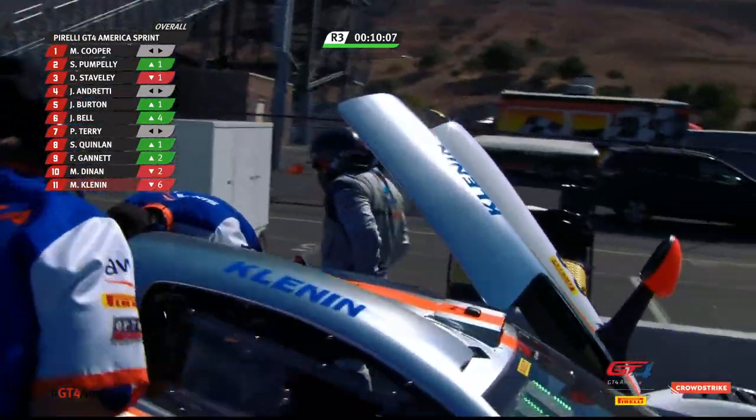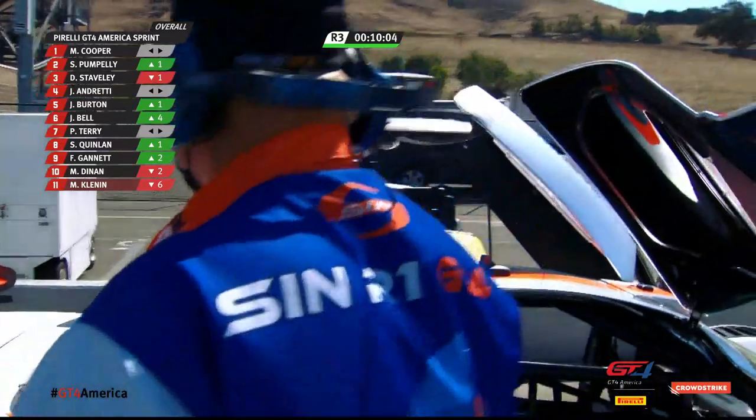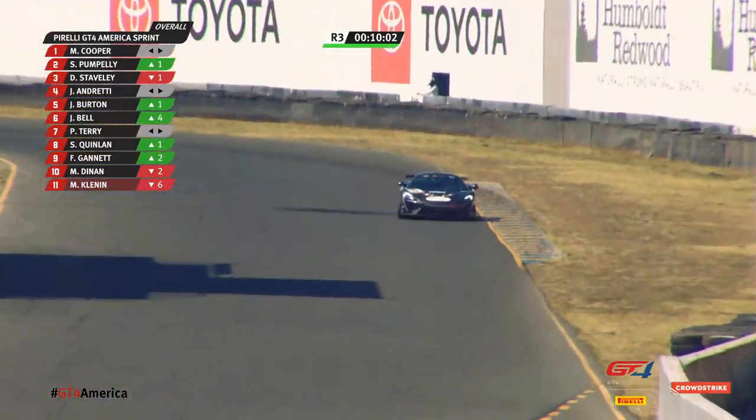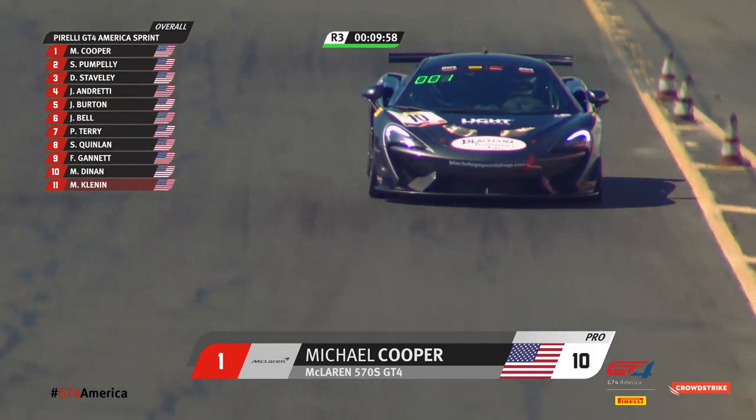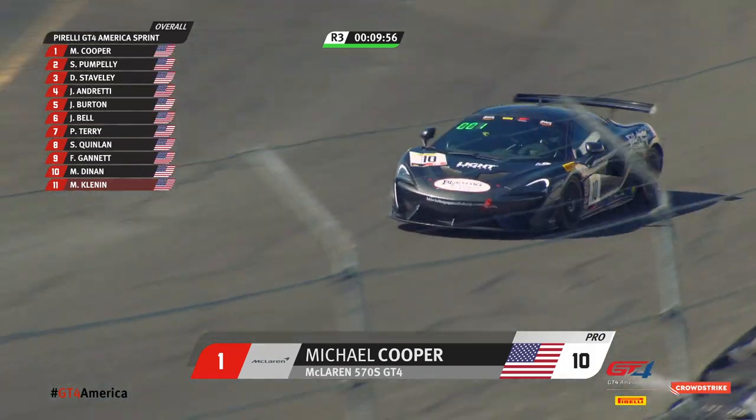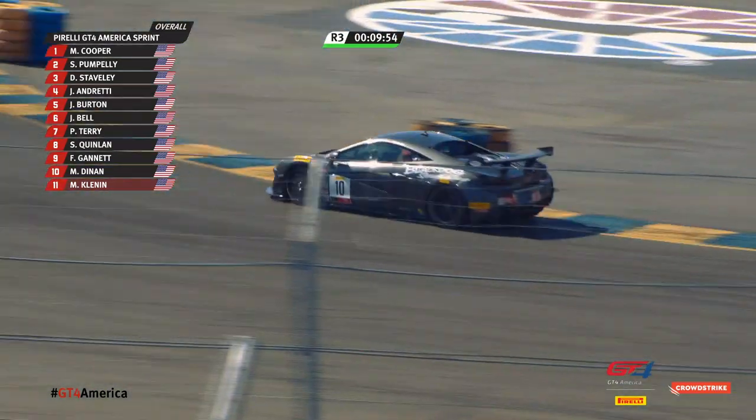He's out. He thinks it's terminal. That's a shame. Yeah, it is. He had a great run going. A good weekend in all. Yeah, great speed. Pole for today. Running a solid second. That's a tough break.